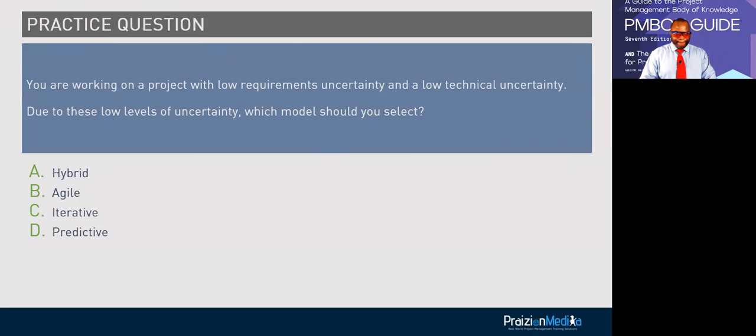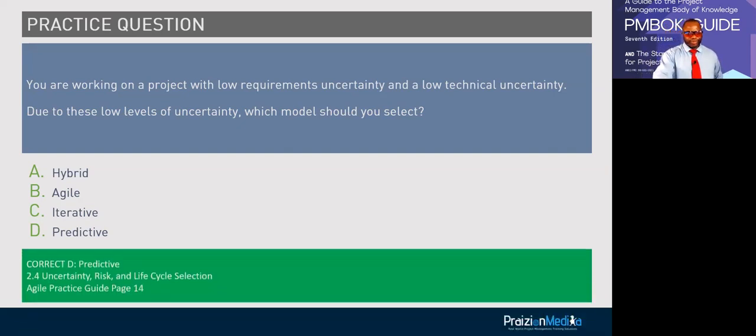What do you think? Low uncertainty. What is uncertainty? I'm going to help you out with this one. Uncertainty is really more about risk. All right. So the best answer to this is predictive, because uncertainty is low.